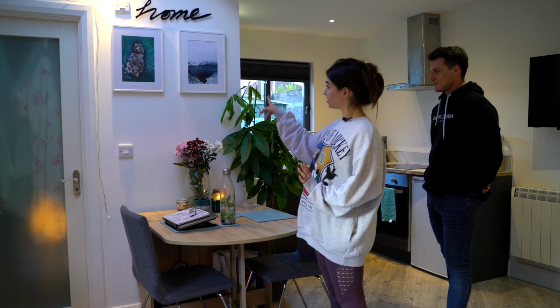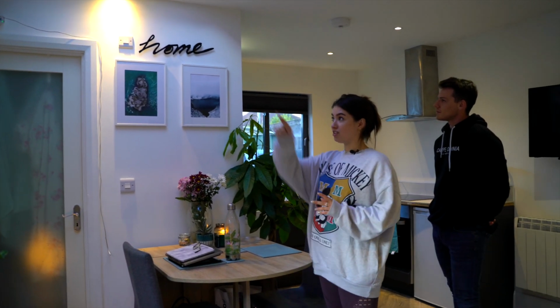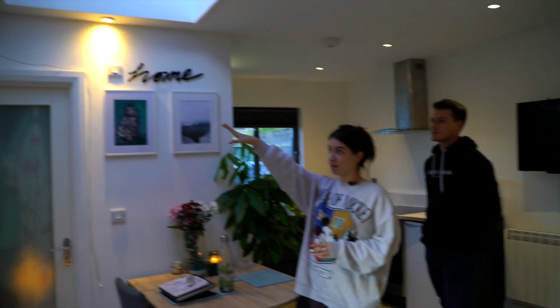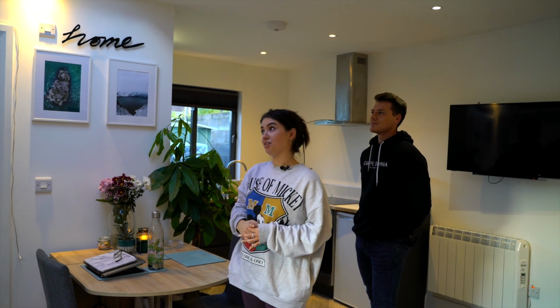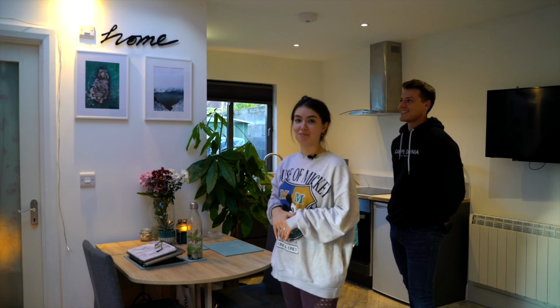We have Zach's pictures, some drone shots hanging up as well. And then we have our speaker and Google Home up there. And I hate how this speaker is so big, but it's actually a really good speaker. So to be fair to Zach, he's like, let's just put it out of the way. And it works well. So I gave him that one.